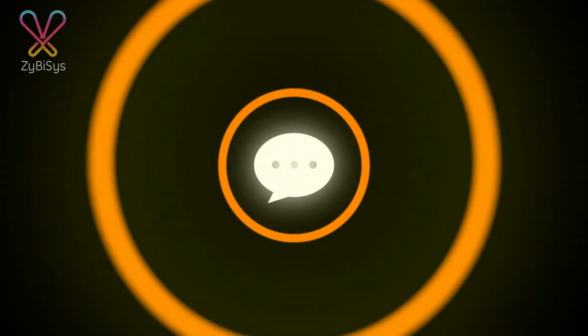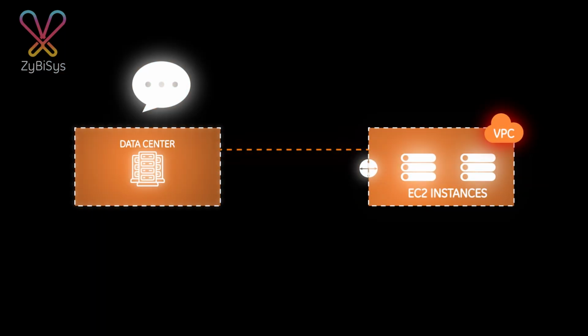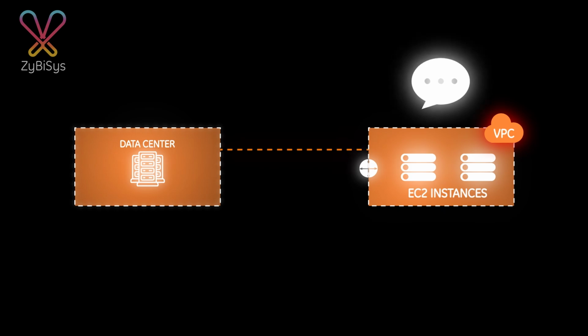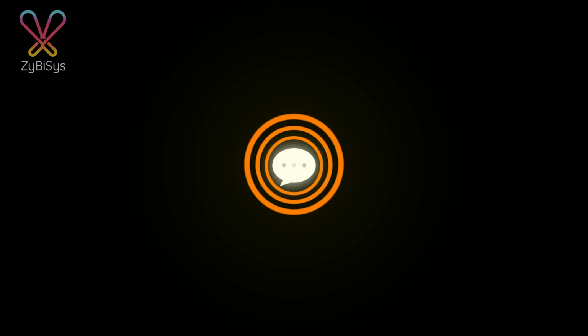By this, we will be achieving redundancy on the IPsec tunnel and BGP connections. So, the communication between on-premise servers and AWS EC2 instances will always work without any disconnection.